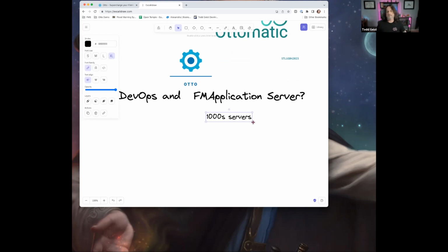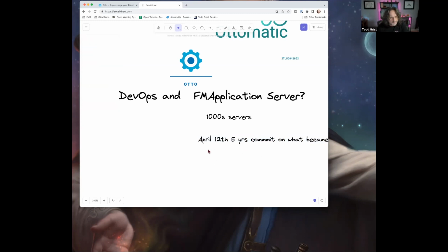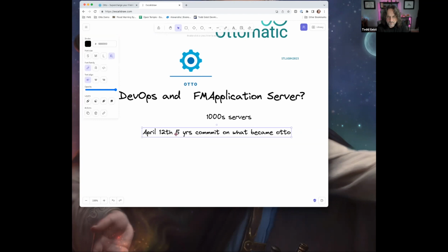And so one of the things that's happened, say, in the last 5 years. So Otto actually just a couple days ago, April 18th, I happened to notice that April 12th, 5 years ago, was the first commit on what became Otto. So it's now 5 years old that we've been doing this, and just a lot of time and effort and use cases and fixing different bugs and just tracking a bunch of stuff. I happened to notice that it was 5 years ago. I was like, wow, we've been doing this a while.